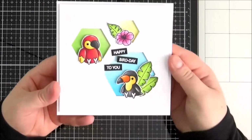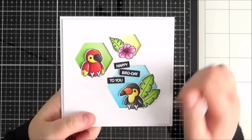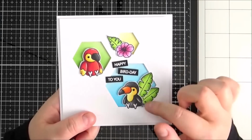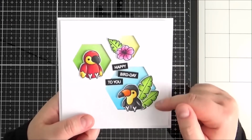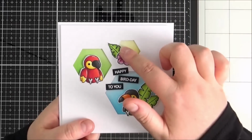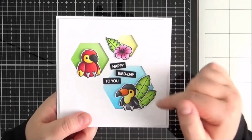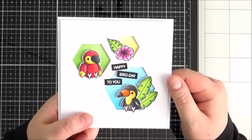And this is the card that I made using that set. Did some apertures with some hexagons, did a bit of distress ink blending in the background, stamped out the toucan and the parrot there, fussy cut them out, and then also added the leaves in and the flower. This leaf here is from the Some Birdie Loves You set. I thought it worked quite nicely with the design of those leaves. I just wanted an extra one that was a bit smaller.